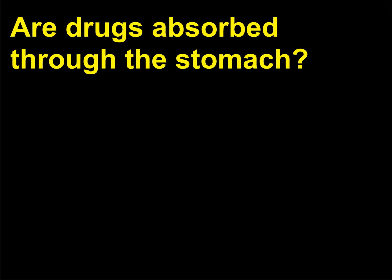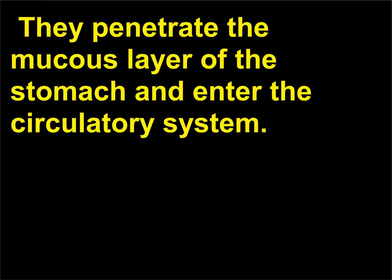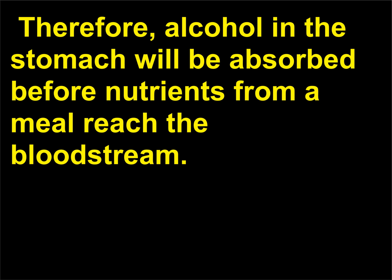Are drugs absorbed through the stomach? Some drugs, such as aspirin and alcohol, are able to be absorbed through the lining of the stomach. They penetrate the mucus layer of the stomach and enter the circulatory system. Therefore, alcohol in the stomach will be absorbed before nutrients from a meal reach the bloodstream.